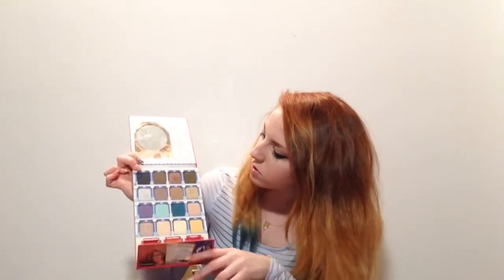And I got this one by The Balm. It's Bon Voyage. And I love this because the top part, the things on them are really big, so they'll last a while. And then the bottom's like some cheek stain. I haven't used it yet. I've used some cheek stains before. I'm not a huge fan of them, but I'll probably try them soon.